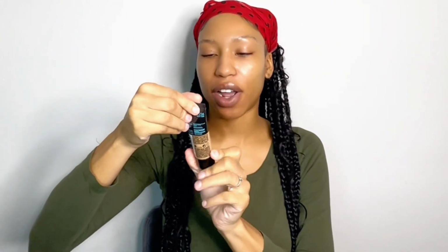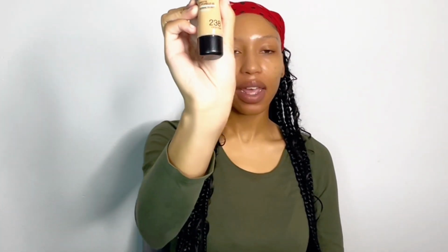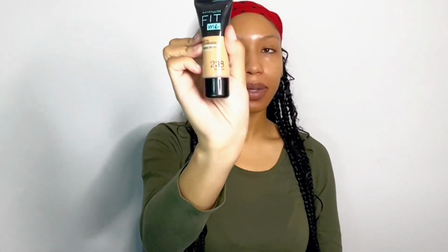And next, I got the Maybelline Fit Me Matte and Poreless Foundation in the shade 238 Rich Tan. This is what it looks like.